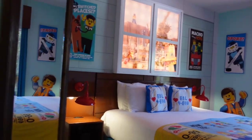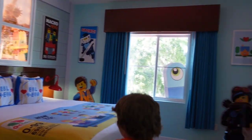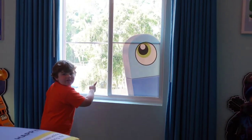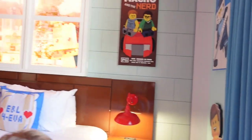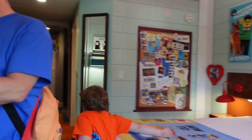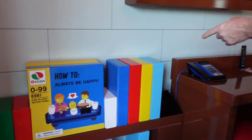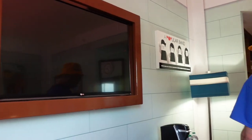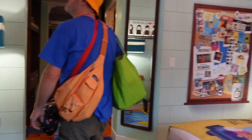And it seemed like there was a lot more detail to it. I love the signs, especially if you watch the first two movies, you'll get some of the jokes, a little Lego house picture. They had the bulletin board with the show, Honey, Where Are My Pants? And then even the books that Emmett reads on how to always be happy. So personally, that was why I loved it so much, just because I love the movies.